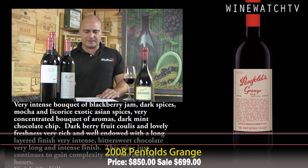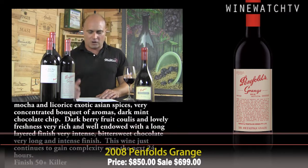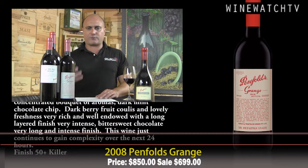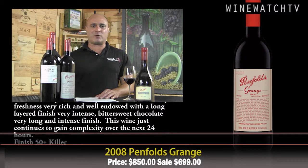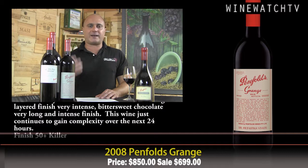Blackberry jam, dark spices, mocha, licorice, exotic Asian spices, dark mint chocolate chip cookie, really dark fruits showing on the palate, kind of dark cherry coulis. Really lovely freshness in this wine, though, too. Wonderful balance. That's one of the things Grange has always been about. You know, it's not just one of these big over-the-top wines that hit you in the head with oak and fruit. It also is refined and has elegance.